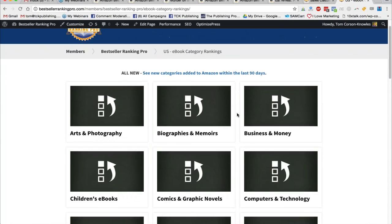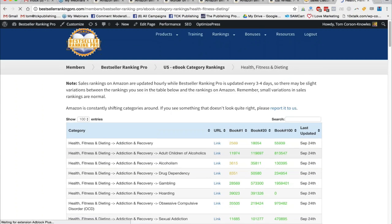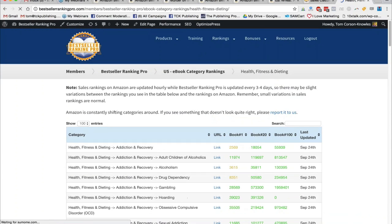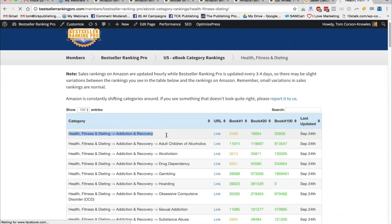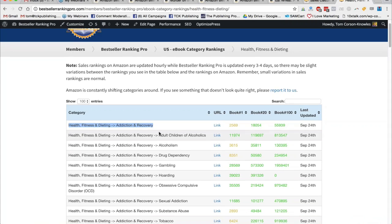And then if you go over here to the rankings, we can actually check out the rankings for any particular category. So before we went to the health, fitness, and dieting category, I researched Peter's book on weight loss. And so we can go through here through Bestseller Ranking Pro and do the same thing just a whole lot faster. So what you'll see here when you go to the actual rankings page for this parent category on Amazon in Bestseller Ranking Pro, the first thing you're going to see here is the exact category listing. So this is the exact category listing that you can just copy and paste and send in an email right to Amazon, and they'll change you this category right away.